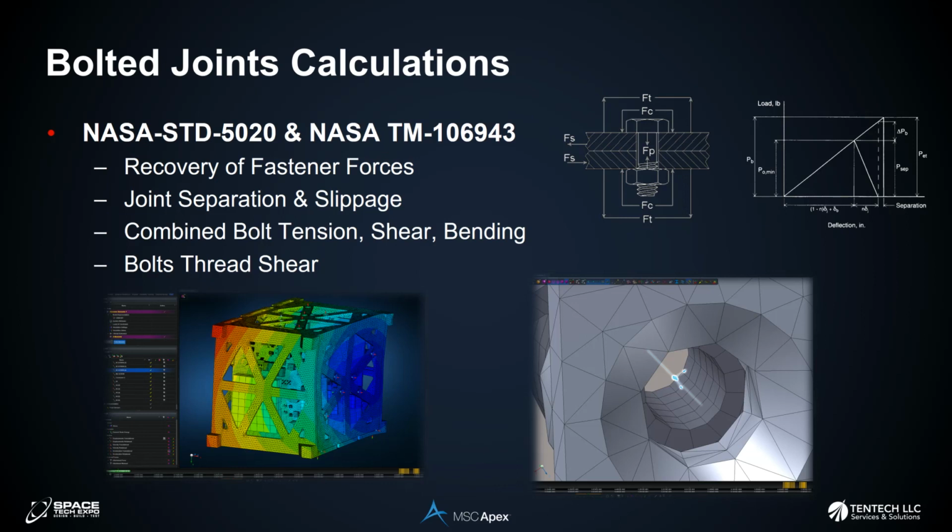MSC Apex, we plug that directly into calculations for joint separation, slippage, bolts, margins for tension, shear, bending, or even combined, and also thread shear. So we can do all this very easily. The data is created by Apex, and all we have to do is plug in the little equations that are pretty standard.